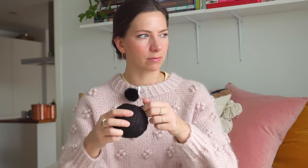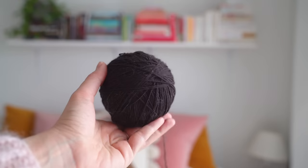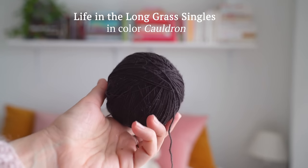So I'm going to be pairing, so my main color is going to be this black one. I believe this is called the Little Green Shed or Little Green Grass. No, what is this label called? I'll put it on the screen here. That one in the color black, and I'm going to be pairing that with a mohair.